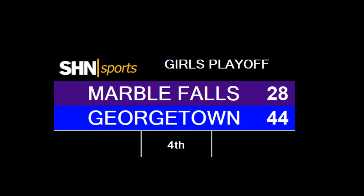Riley Albright in the front court. Lobs it to Casey Jordan on the right side. Cross-court pass down to the left block. It's Jordan, and then a left wing. A 3 is good by Kendall Albright. 44-31, Georgetown with a 13-point lead, 3:50 to play in the 4th period.